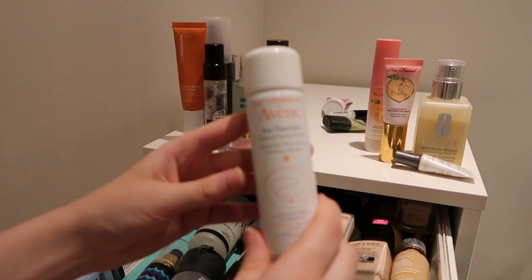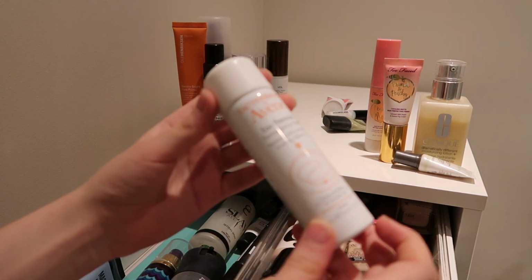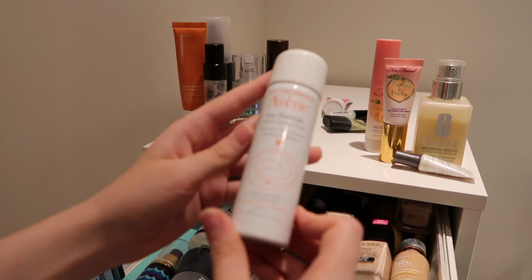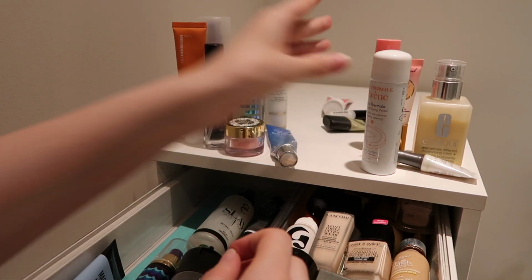This is another one I'm getting rid of. I got it in a subscription box a while back. It's called Avini, is what this spray is called. It's kind of like a priming water. It reminds me of Evian. I just never use it, so I will be giving it away as well.